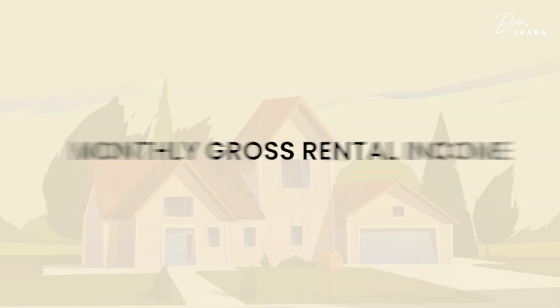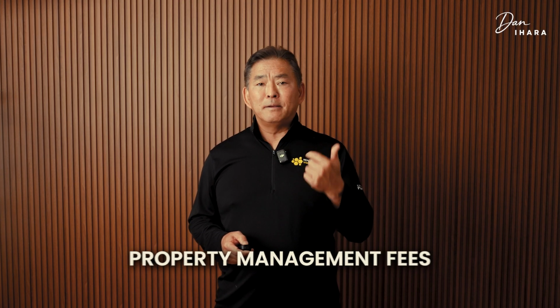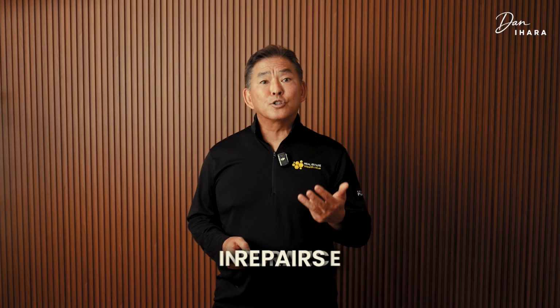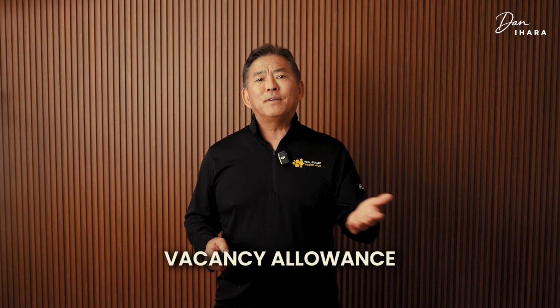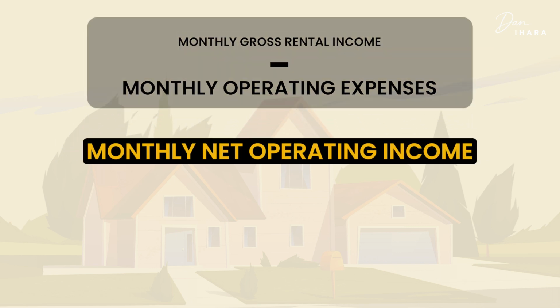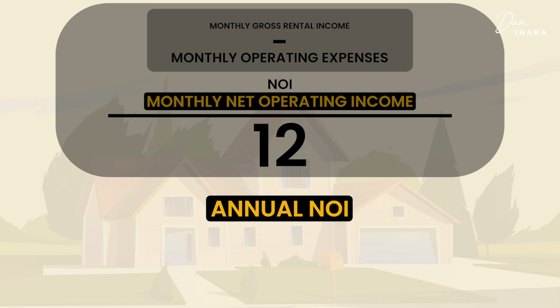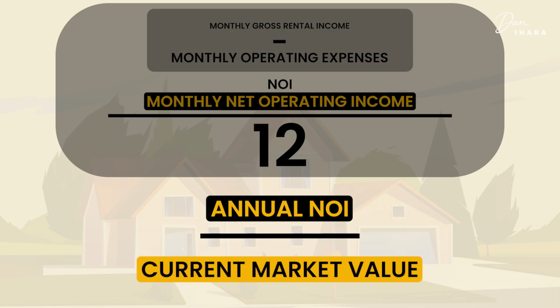To find your cap rate, we use a simple formula. Start with your monthly gross rental income, then subtract your monthly operating expenses, not your mortgage. Your operating expenses are property management fees, maintenance, repairs, insurance, property taxes, maybe a vacancy allowance. The number you're left with is your monthly net operating income, NOI. Multiply it by 12 to annualize it, then take that annual NOI and divide it by the current market value of the property. That percentage is your cap rate.